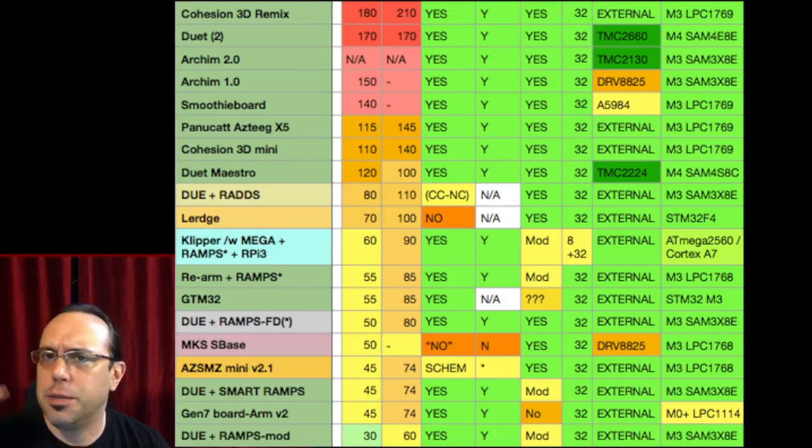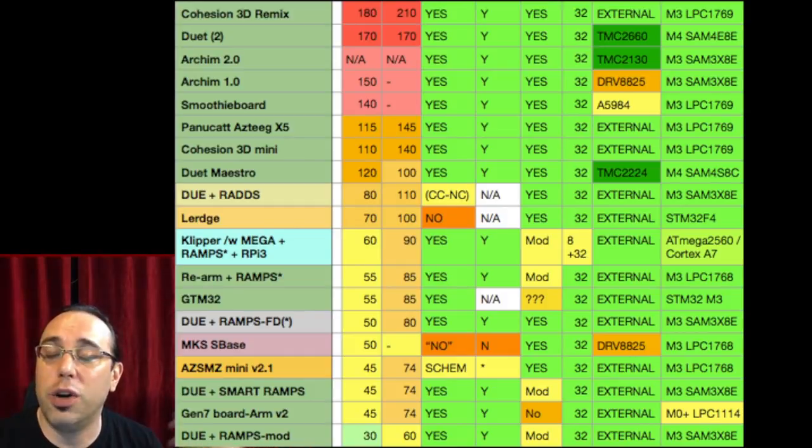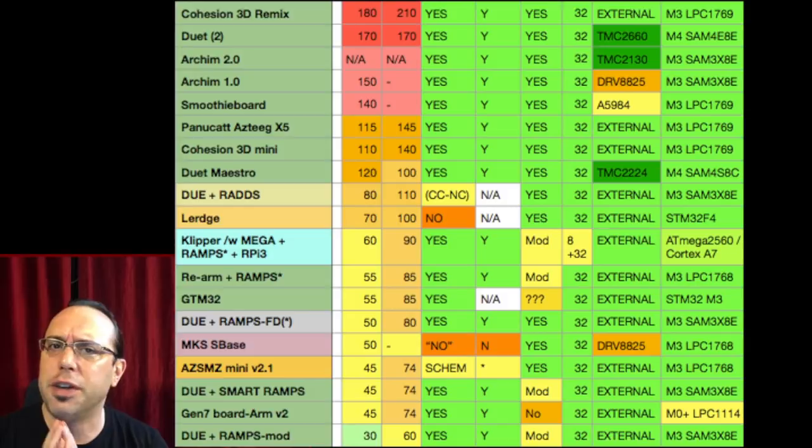But getting into the basics of the 32-bit boards, the cheapest option is still the hacky option, taking what you can get, what you have, and putting it together. So the Duo plus the Ramps mod that I covered a little bit earlier is basically going to be your cheapest door into it. But on the other hand, as you saw in that video, it is not without its problems. It requires a whole lot of modification.